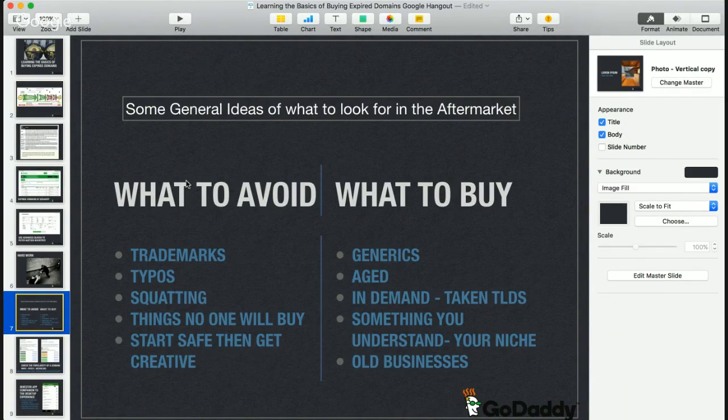Trademarks. We have a trademark filter, so there aren't many trademarks that are going to be in our expired auction anyway. We try and get rid of them all, but just be extra safe and make sure that you're not going to infringe on anybody's trademark, and that you're not going after somebody's trademark if it might be a typo. We try and catch those too. But at the end of the day, you don't want to get yourself into a situation where you might potentially be infringing on somebody's intellectual property.